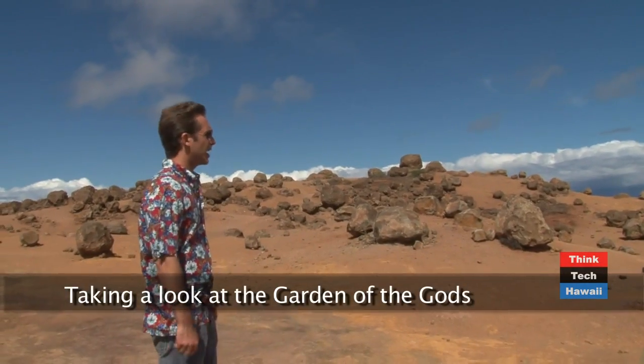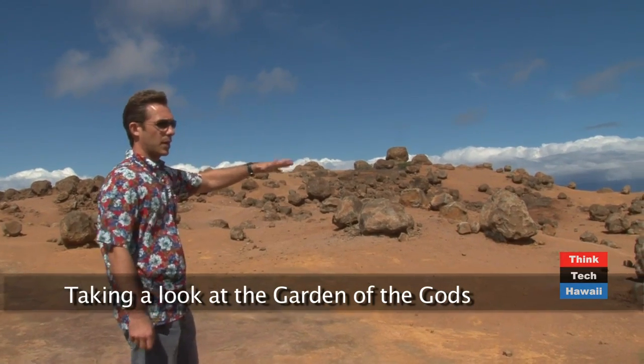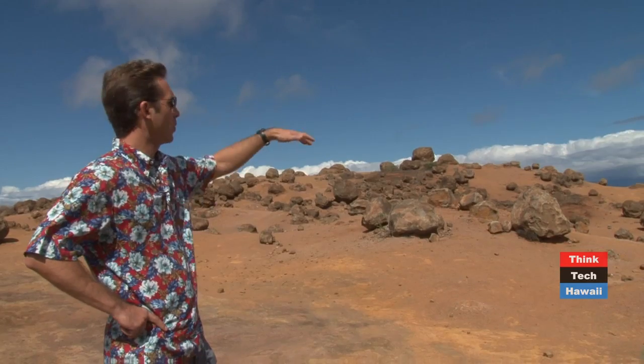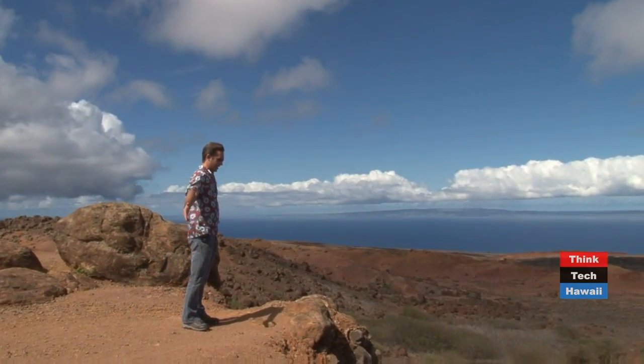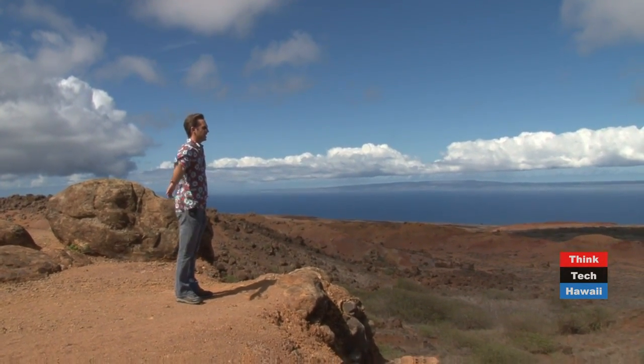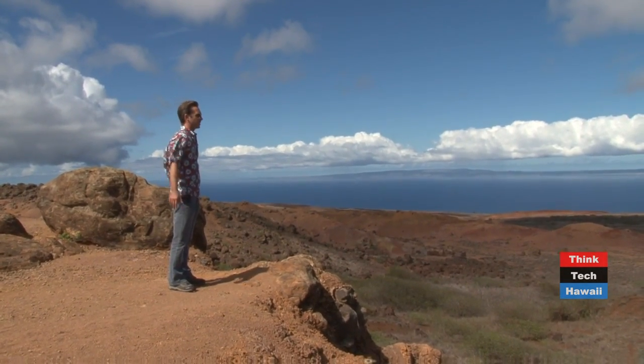So the area that we're in, Garden of the Gods, all of this exposed rock, is a natural phenomenon of the wind essentially coming through and eroding the area. That's about 15 miles per hour, roughly. Pretty consistent, somewhere between 10 and 15.